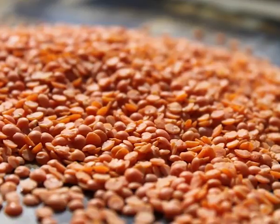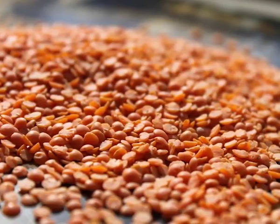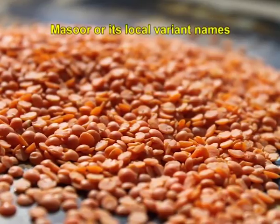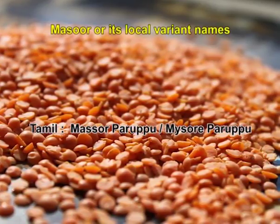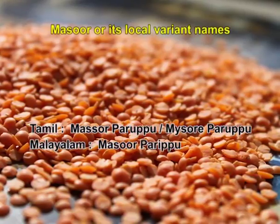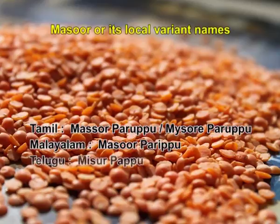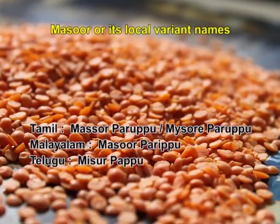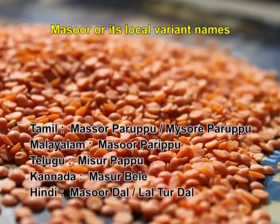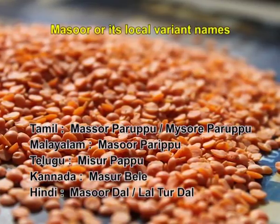Vernacular names. Red lentils are known by the common name masoor, or its local variant names: in Tamil, masoor paruppu or mysoor paruppu; in Malayalam, masoor paruppu; in Telugu, misoor pappu; in Kannada, masoor bele; and in Hindi, masoor dal or lal tur dal.